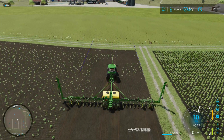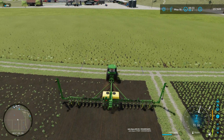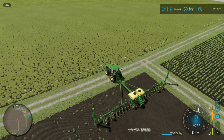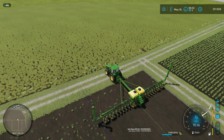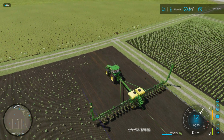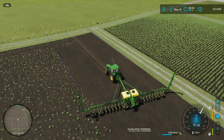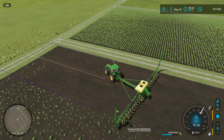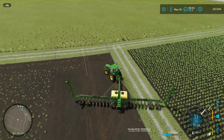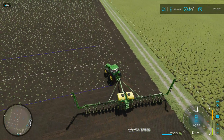To be quite honest, these fields on this part of the map, anyways, are small enough that the equipment size we're using is kind of large for them. But I like this John Deere seeder, and I wanted to give it a whirl. It is base game, and so that's why we're using it mainly.